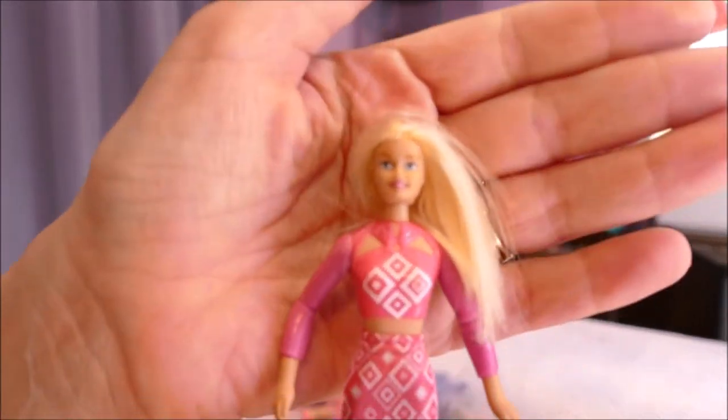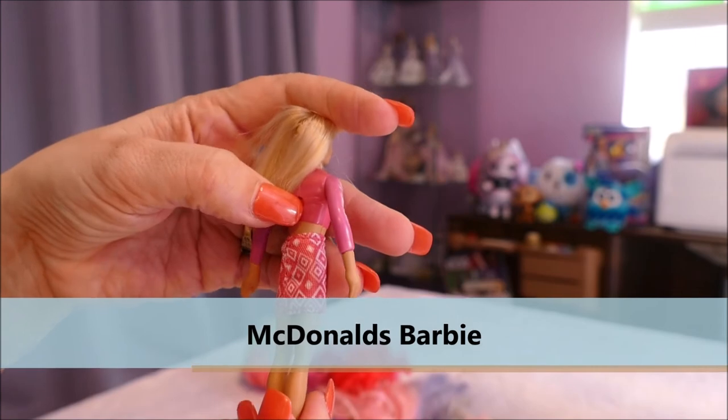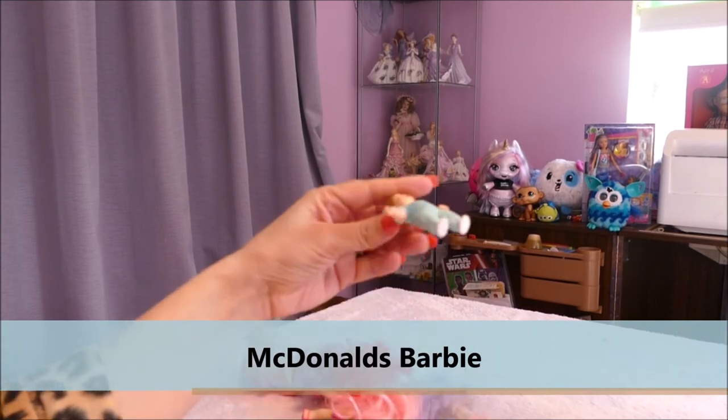This is a McDonald's Barbie and Astra does not have it. And that is 100% a keeper. It's got a little button or something at the back there, but that's a cutie. That is definitely going to stay with us.